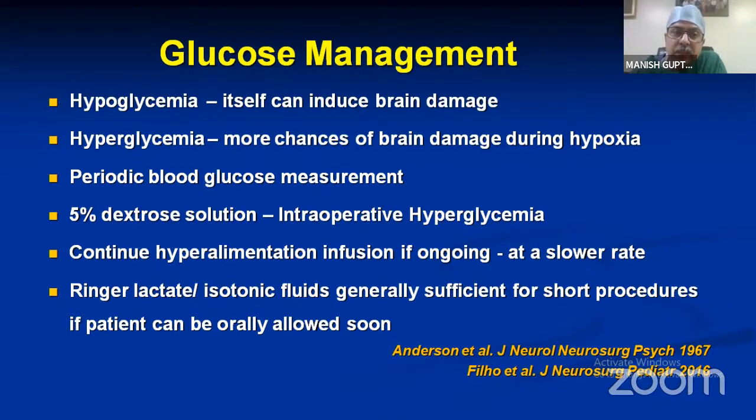Now, coming to the glucose management, as we know, hypoglycemia and hyperglycemia both are disastrous for this group of patients. And nowadays it is advised that one should do periodic blood glucose measurement, as is done in diabetic patients, especially those who are coming with prolonged fasting, or for those who are having a prolonged surgery duration. 5% dextrose solution intraoperatively causes more hyperglycemia, so it should be avoided. Nowadays, the recommendation is that we should stick to 1 to 2.5% glucose solutions in the intraoperative period.